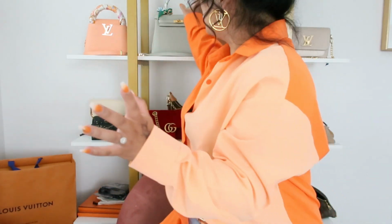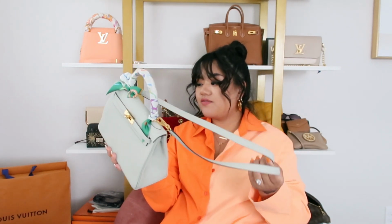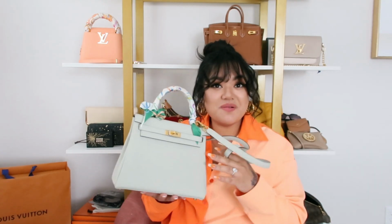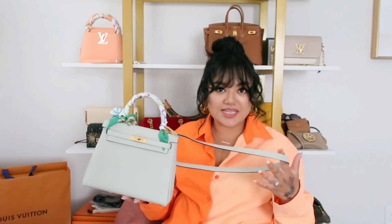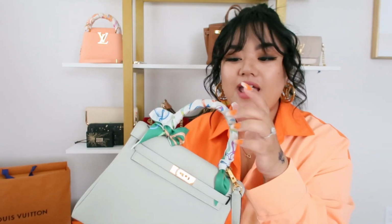I know it's insanity. My beautiful Hermes Kelly 25 in the color Gris Neve. It's supposed to mean gray snow. I love this. I've been using her. She's beautiful. She's very handy. And I've been caught in the rain with this bag twice now, in the rain and the snow actually, and she's in perfect condition. The only thing is that my twilly has gotten dirty, so thankful for this twilly.